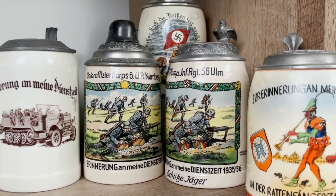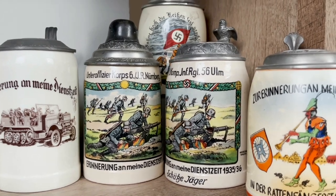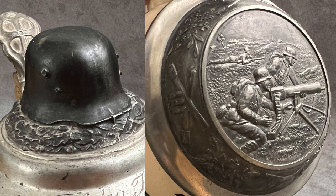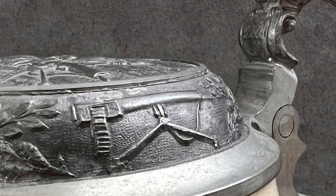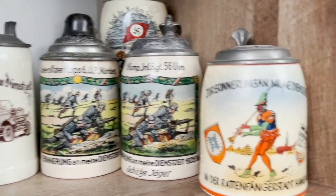Similar motif of the steins we can see here, but different lids. Here we can see a helmet, and here we can see machine gunner troops, and that's very interesting. You can't find a lot of lids with a motif like that. Sometimes it's plain or just with a Wehrmacht eagle or Wehrmacht Stahlhelm. So this is a very interesting stein also.